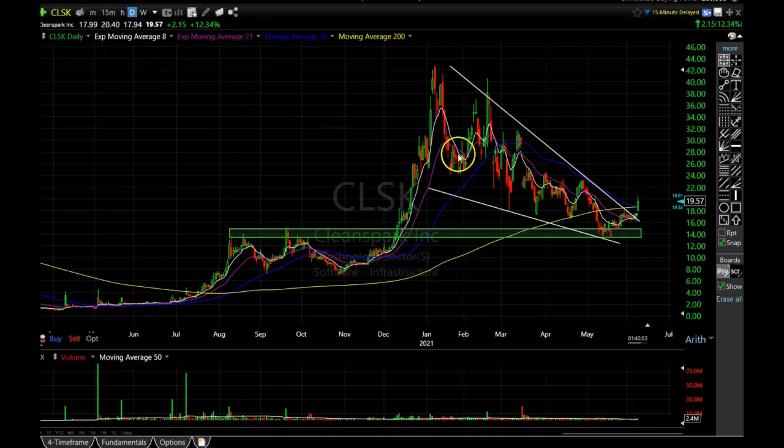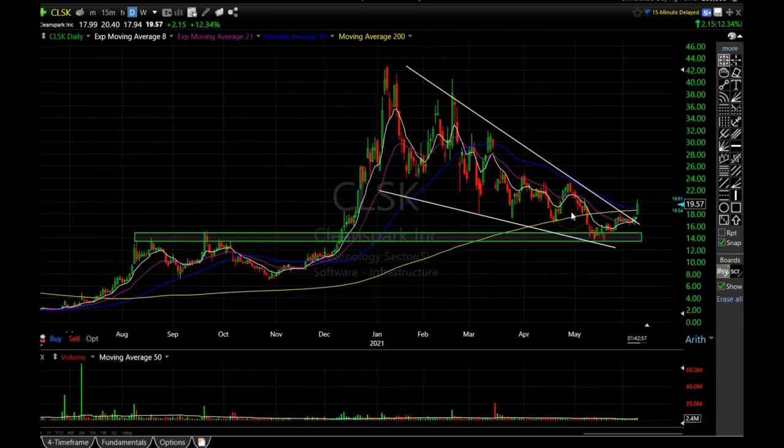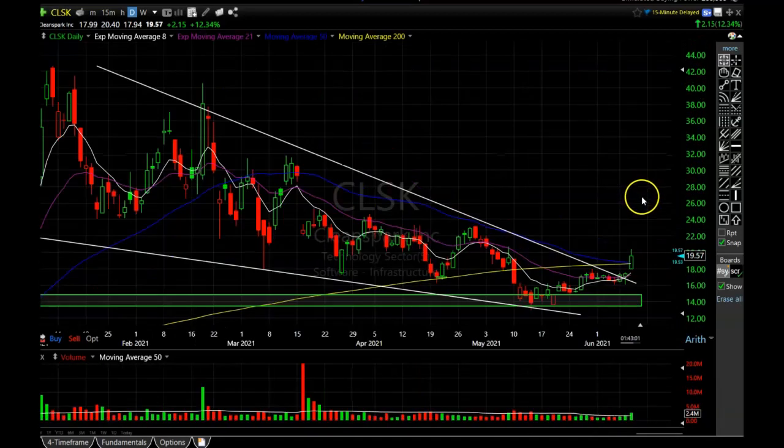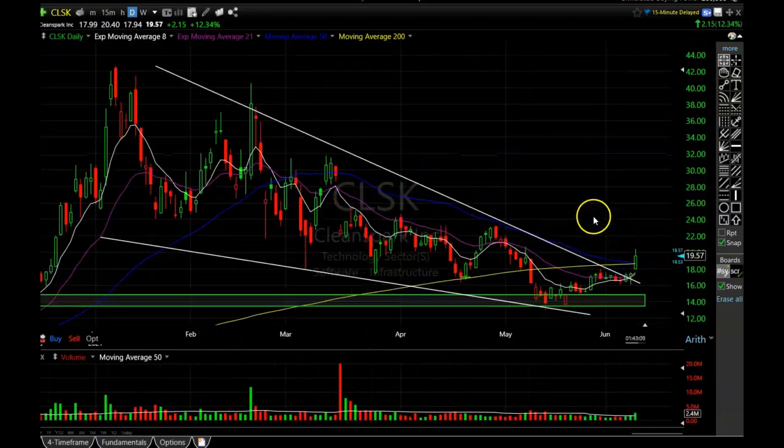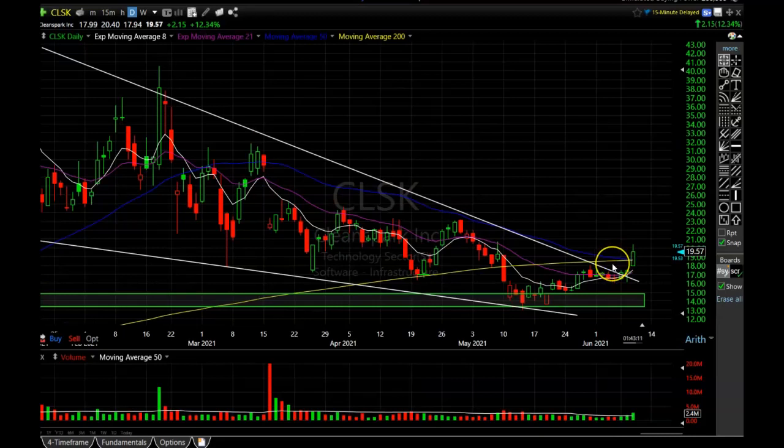But looking at today's price action, you can't help but be encouraged if you're a long-term shareholder of Cleanspark like I am. From a technical perspective, Cleanspark is breaking through all of these major moving averages and starting to pull away from this descending wedge formation. You can see the yellow line, which is the 200-period simple moving average, and the blue line, which is the 50-period simple moving average, are now below the current price, and it's doing it today on above average volume already.